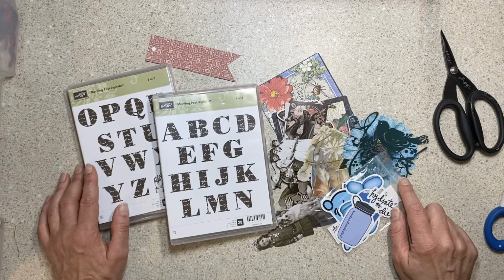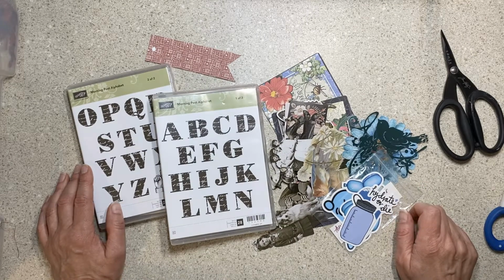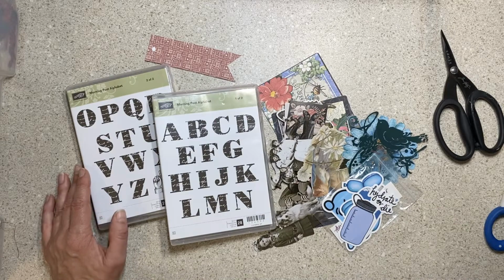One thing I wanted to update you guys on: the cabinet that my mom gave me has not moved. It is in the exact same spot. It is in my craft room and I'm thinking about it.